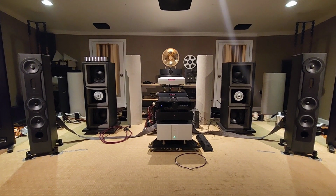Okay, and now we are doing the Playback Designs again, but instead of using coax, we're switching to the P-Link fiber optic connection, which will isolate the streamer from the DAC. Here we go.